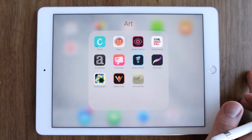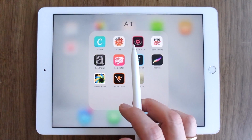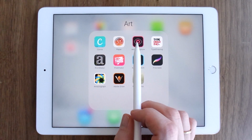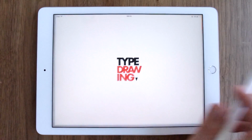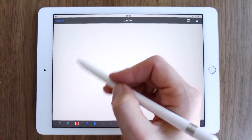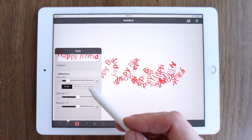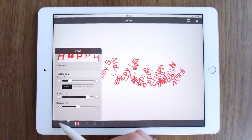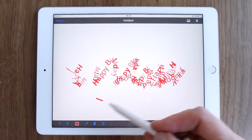I have Paper, which is the first app I bought on my old iPad, and I still have it, but I don't use it that much. Adobe Capture I haven't used quite yet. Type Drawing is just a silly, fun app where you can draw with words. You can type in your own message if you want, or you can pick a message that they have, like I love you, and then use your stylus to create word art.